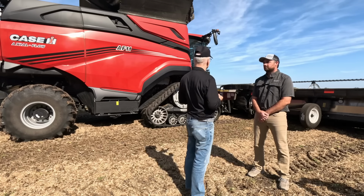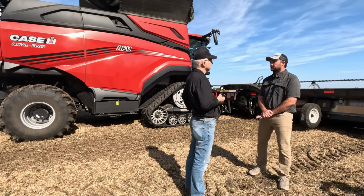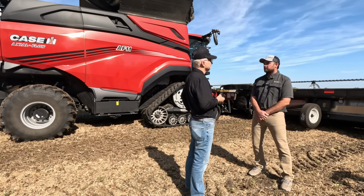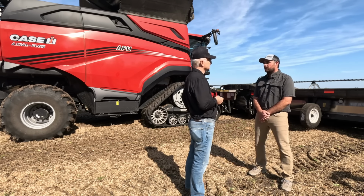Are you seeing this pretty significant demand out there for a machine with this capacity in this part of the world? So there are pockets. Not everybody is going to need this large of a machine. We are going to suit the operator that's okay with maybe a little bit of a reduction in acres per hour. For an example, we are offering an AF9 and an AF10 as well.